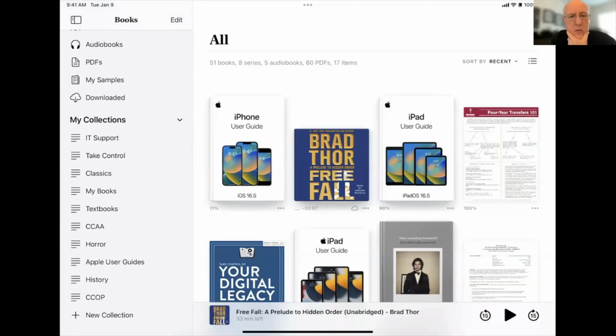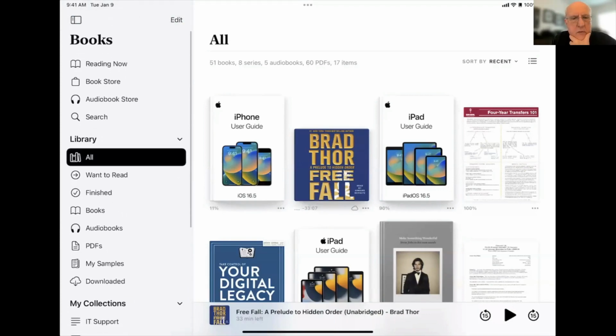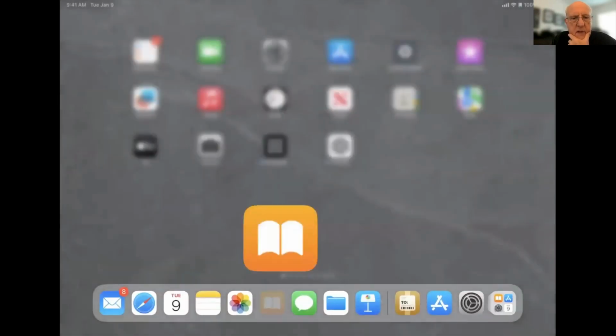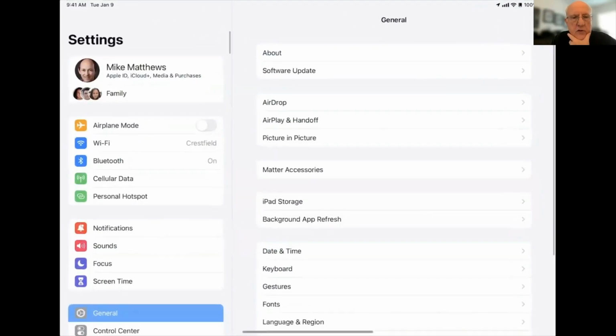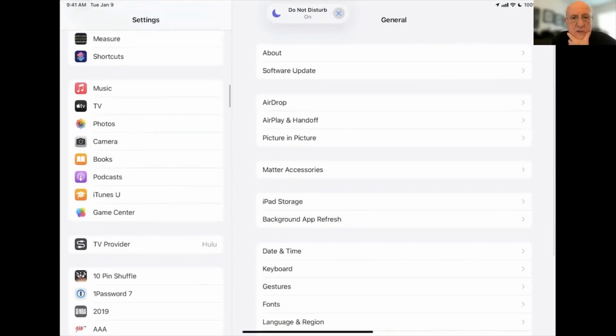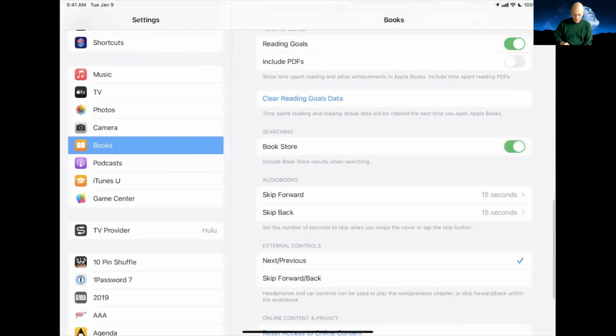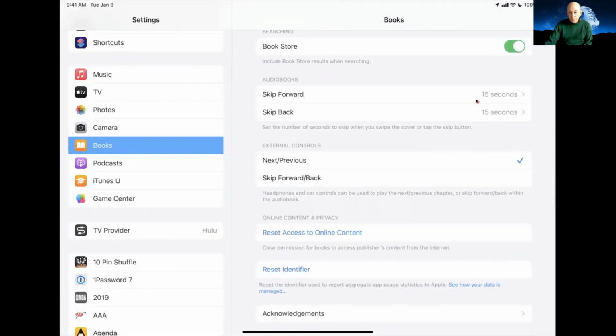Mike, this is a question about the skip forward, skip back buttons on audiobooks. I discovered quite by accident recently in a podcast that that's a user adjustable setting as to how much the skip is. I found it to be too short in this podcast and discovered I could increase it to 30 or 45 seconds. Is it adjustable in the audiobooks portion of the Books app? Yeah, that was one of the settings we didn't discuss. So if you go to Settings, Books, and you scroll up here, you'll find options for skip forward and skip back.